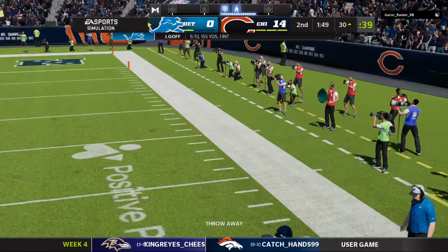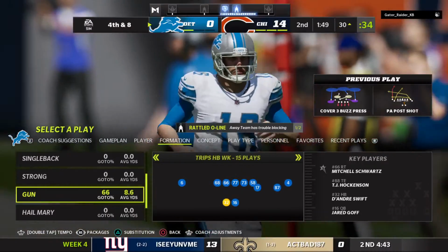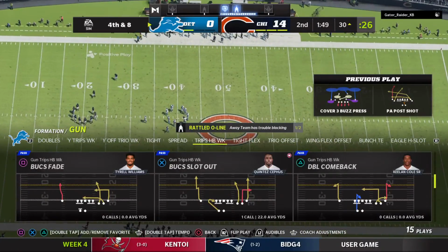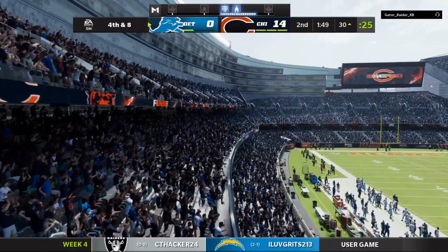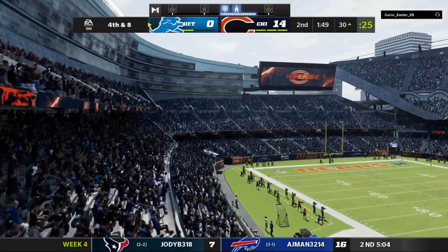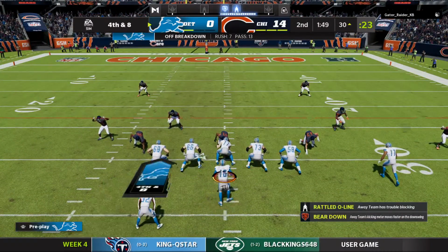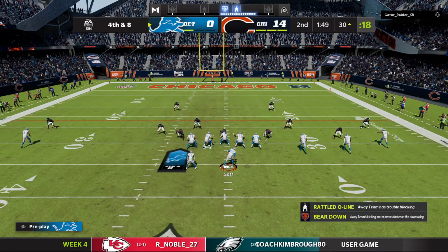And incomplete. He had nowhere to throw, so he just tossed it away. But that brings up fourth down. Solid coverage by the Bears D. So here we go. The offense is going to stay out there. They're going for it on 4th and 8.